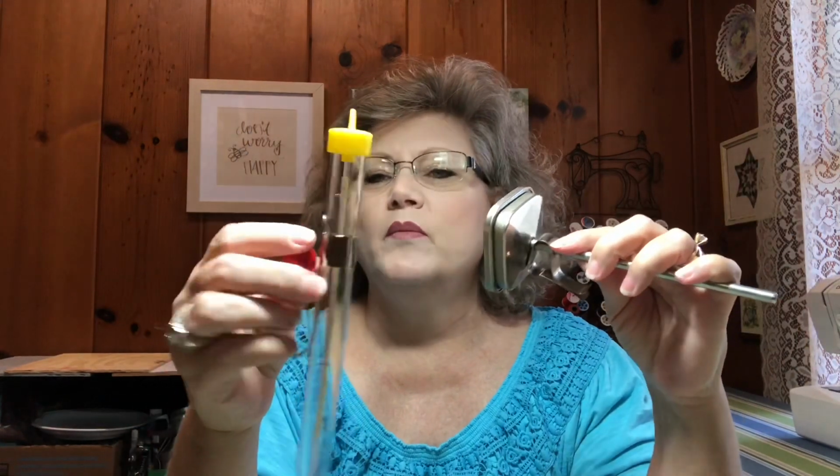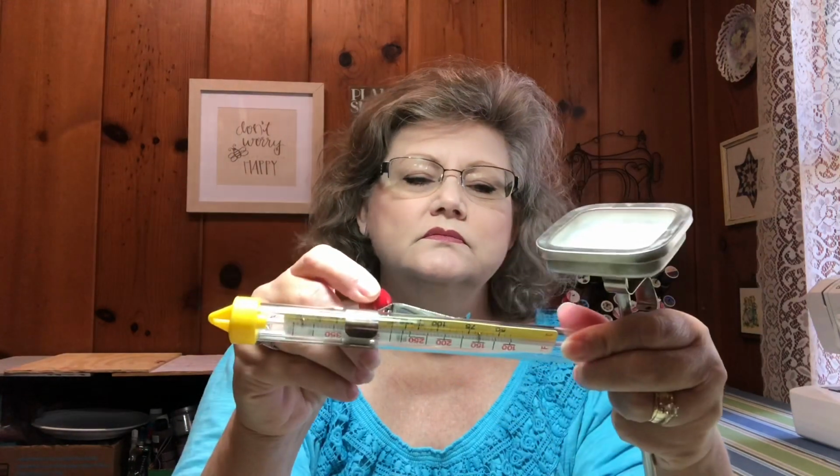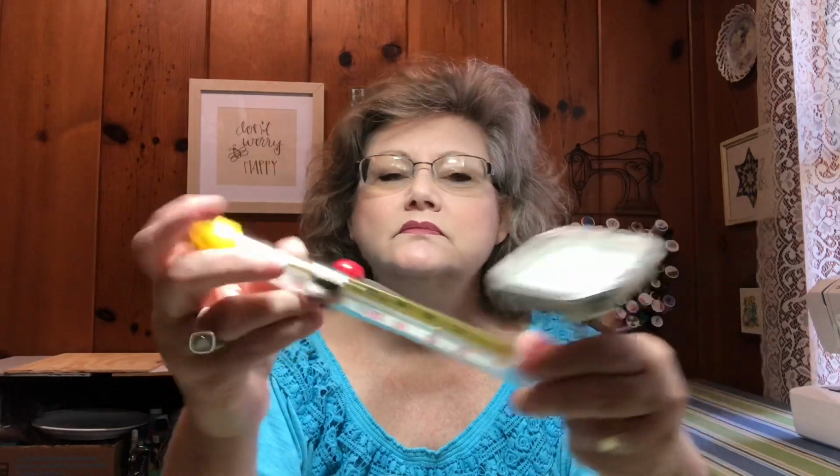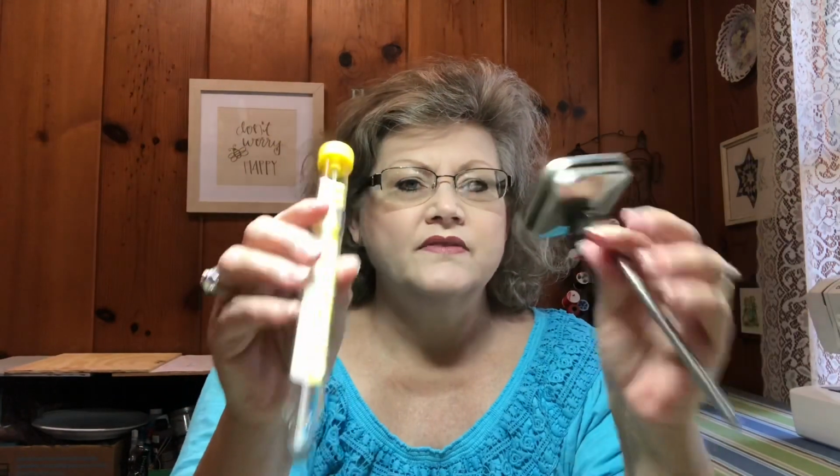And this was made in the USA. It's made in Springfield, Missouri. I don't know about this one. It looks a little bit newer. No, it's actually, well, no, it's made in China. But I got these two candy thermometers, $1 a piece. So that was a good deal.